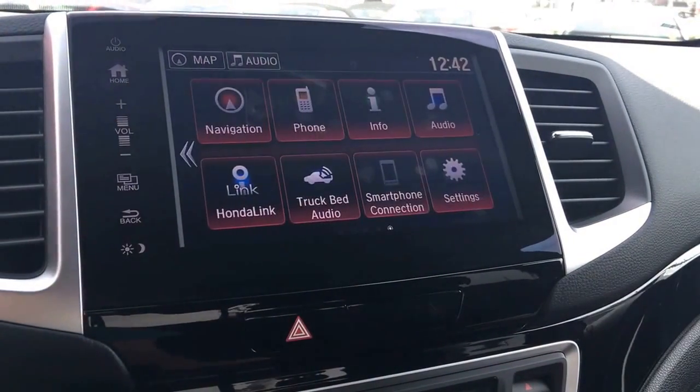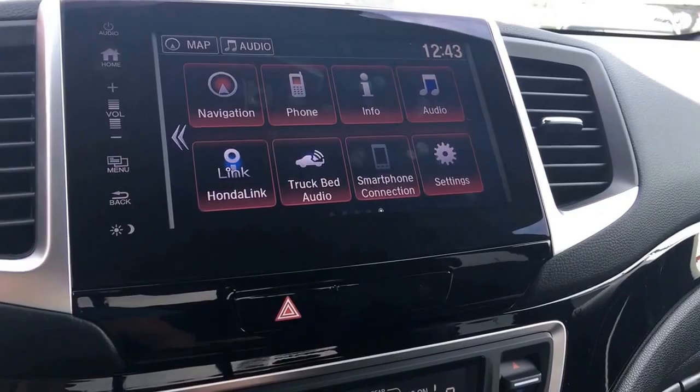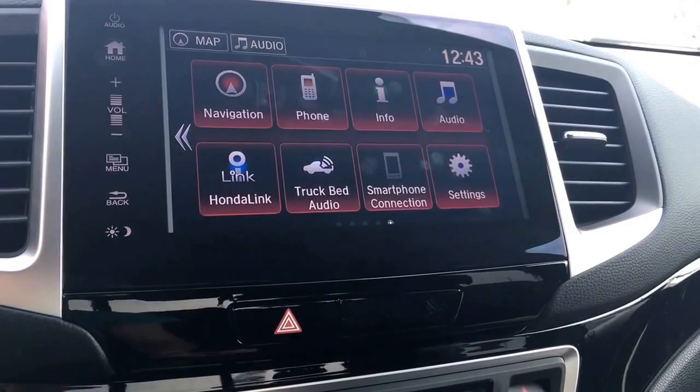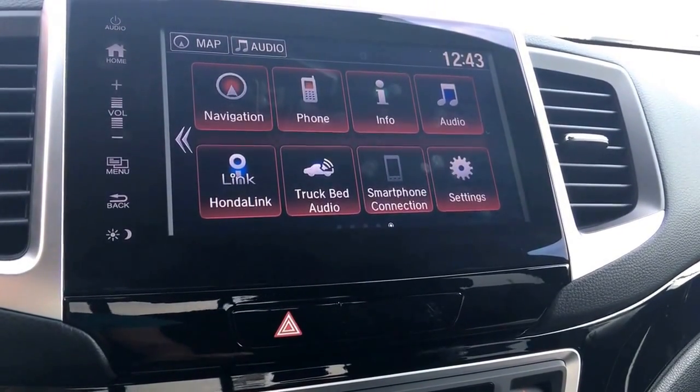We'll go back home. So Honda Link, this is really cool. This is going to give you an additional aspect to your vehicle and your connection with Honda Canada. You'll be able to actually go in, make appointments, set up the vehicle's profile. There's so much stuff, guys. I can't wait for you to take advantage of that.